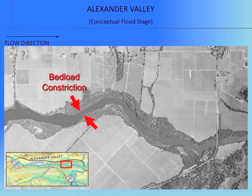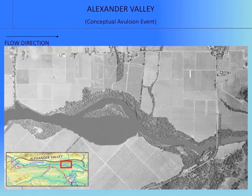So if there was a flood of the size of the 1995 flood, it would not be able to move the coarse sediment load through this reach. So if this becomes a constriction and fills, it'll force water over bank. The next diagram shows what will happen in the case of a large flood occurring, such as the 1995 flood. As the flood rises and the sediment load increases, the constricted channel becomes plugged. Water finds a path over the overbank area to the west.